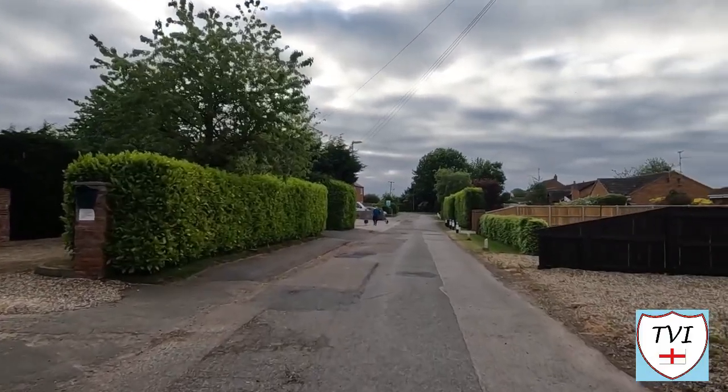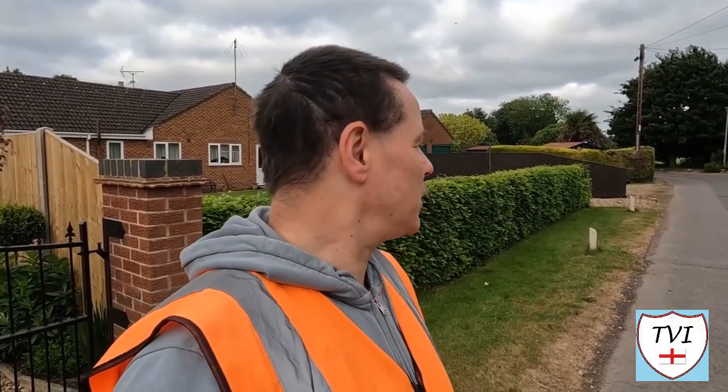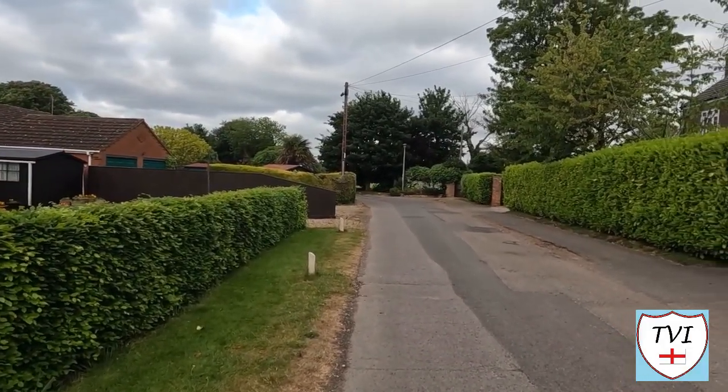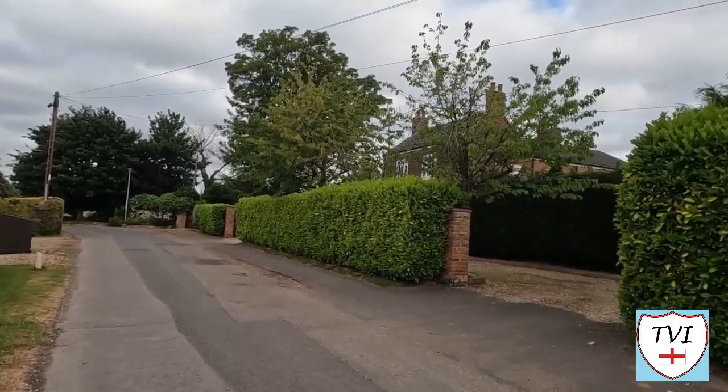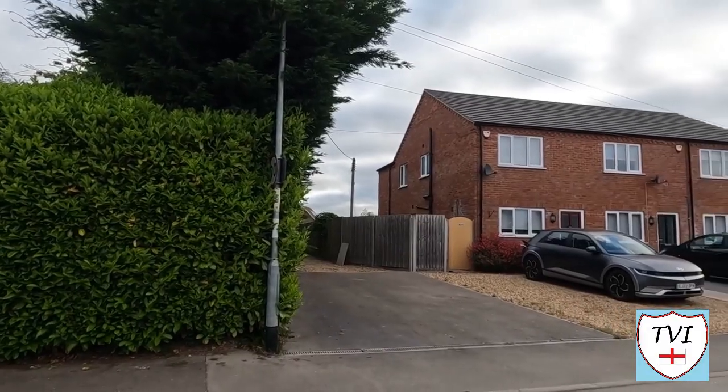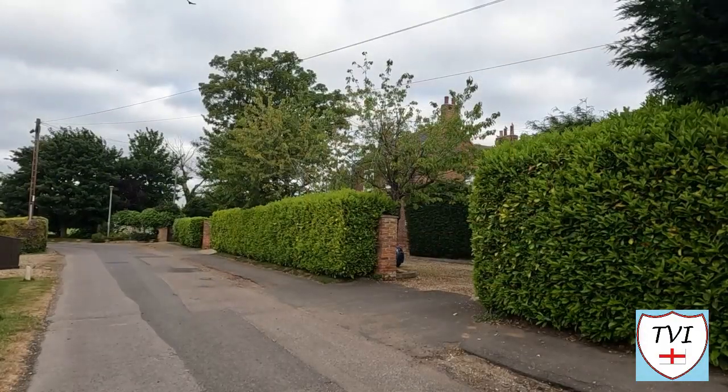Okay, the next thing to talk about is a little bit difficult to find, to be honest with you. There are no clues as to where this might be. It's a school, apparently, and it's somewhere on this corner, but it looks all like houses to me. What do you reckon? Can you see a school anywhere? I can't. Let's see if we can find it.